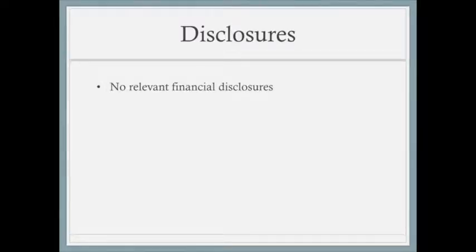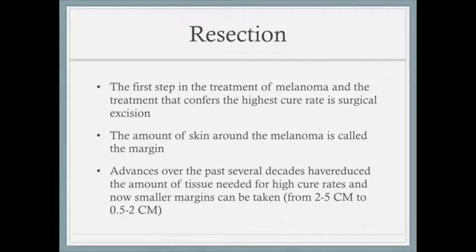The first step in the treatment of melanoma, and the treatment that confers the highest cure rate, is surgical excision. The amount of skin around a melanoma that's excised is called the margin. Advances over the past several decades have reduced the amount of tissue needed for high cure rates, and now smaller margins can be taken, really from 2 to 5 centimeters a decade or more ago to 0.5 to 2 centimeters today.